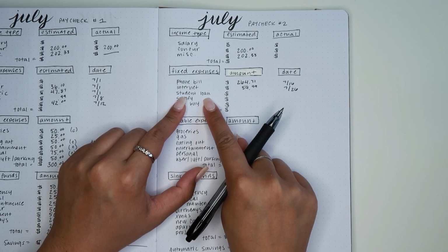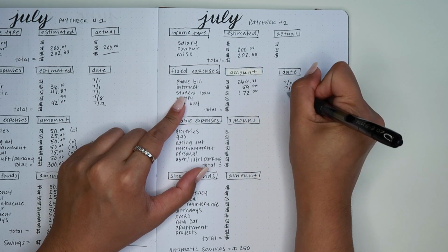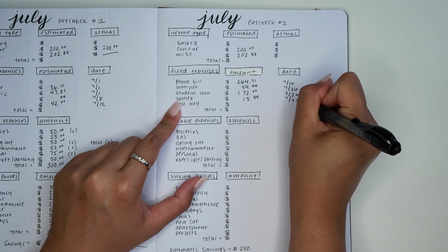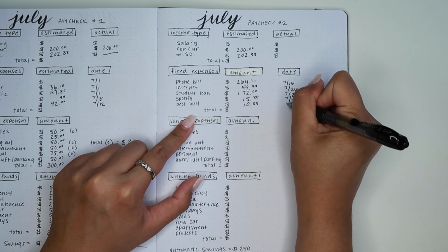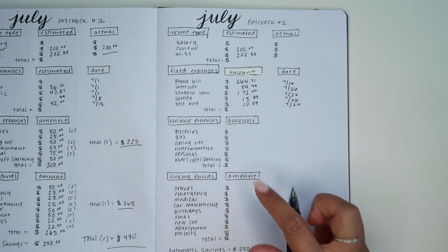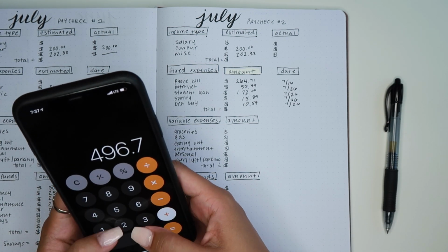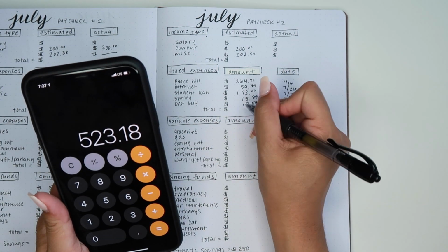Student loan is $172 even, coming out on the 26th. Spotify is $15.89 on the 26th. And then Best Buy, which is my phone insurance, is $10.59, also on the 26th. So now we're going to add all of those up and see what the total is. All right, $523.18.